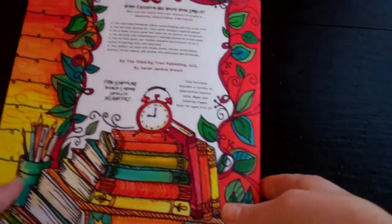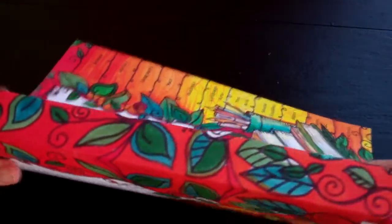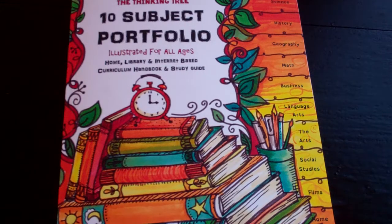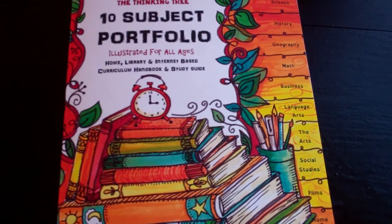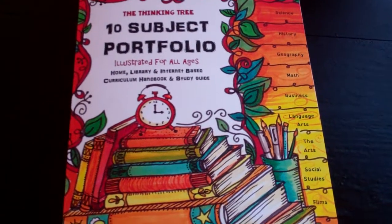So here you have it. This is the 10 subject portfolio by the Thinking Tree. Super duper thick. After looking at all the writing, I would recommend it for an older child, like middle school, high school for sure, or a younger child who likes to write, and just keeping track of your child's work as they go about their education.